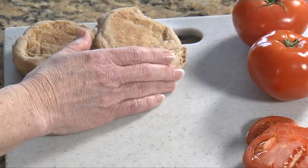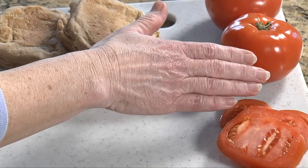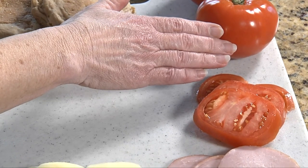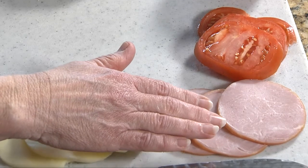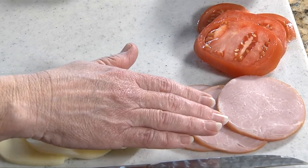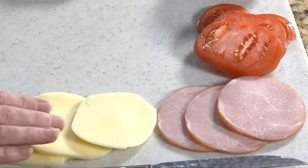So we're going to start with a whole grain English muffin. We're going to use tomatoes, and tomatoes are high in vitamin C, so it's a good choice. Canadian bacon, and Canadian bacon is a lean protein. It's a low-fat product, much lower than bacon. That might be a choice for breakfast. And then a low-fat skim milk mozzarella cheese. And mozzarella cheese is also a good choice because it does use skim milk, so it's a no-fat or low-fat product.